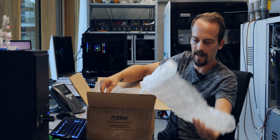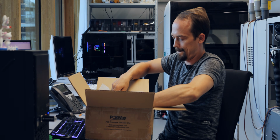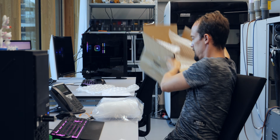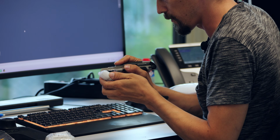So, as always, very well packaged. So that must be the awards, and these must be the coins. So let's see. Let's unpack the coins first. I'm really looking forward to those.